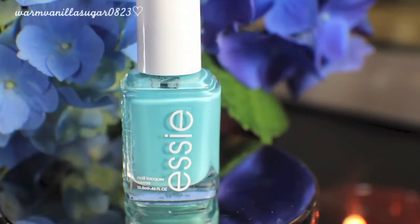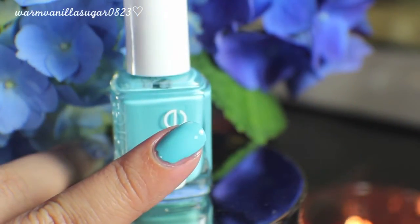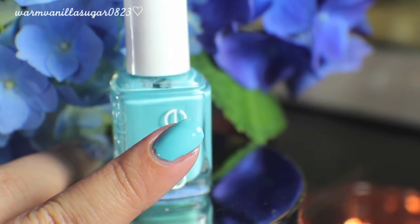I have 5 Essie polishes to show you. The first one is from their new summer collection. It's called In The Cab-Ana, and it looks really turquoise against all the other blues that I'm going to show you, but I didn't have it for my favorite Aquas nail polish video, which I will link down below.